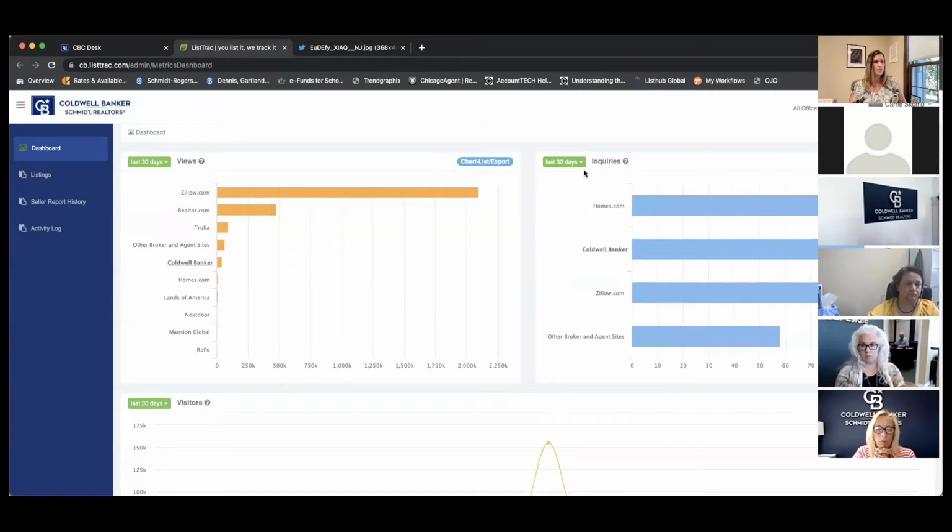Then what else is being tracked is the inquiries. So again, question mark, and it lets you know what an inquiry is. It's how often potential buyers are requesting information. So it is those requests for showings, requests for more information, contact agent, those types of inquiries that are coming from the consumer that are being tracked here. So you can see in the last 30 days, homes.com was number 1, Coldwell Banker number 2, Zillow number 3, our interior sites number 4.